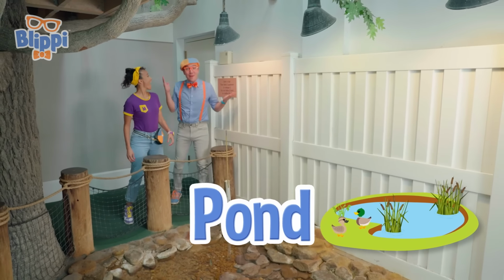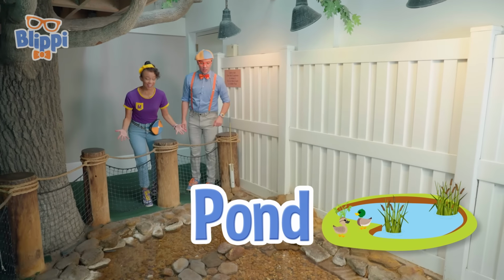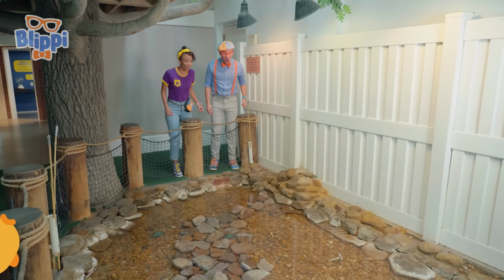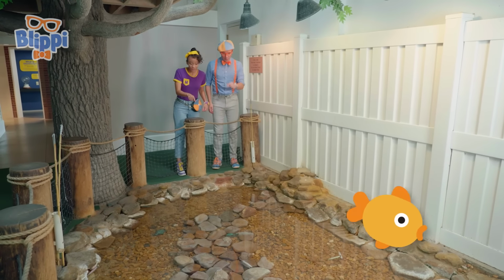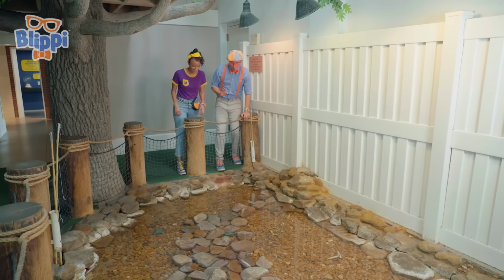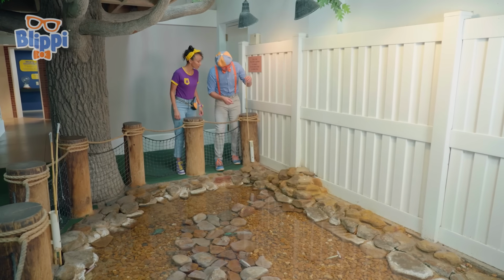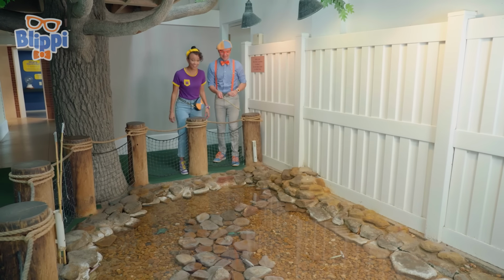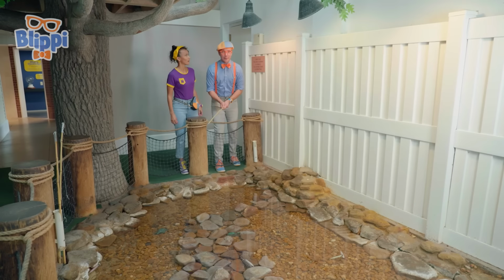Whoa, Mika, look at where we are. Yeah, we're at a pond. Yeah, this is definitely a place where fish like to live. Yep, that's right. And oh, I see some fish. Me too. Oh, I see a turtle. Oh, hi. Hello. Whoa, and Mika, look at this. It's a fishing rod. Cool. And it says we can fish here. Oh, let's do it. Let's see if we can catch a really big fish.